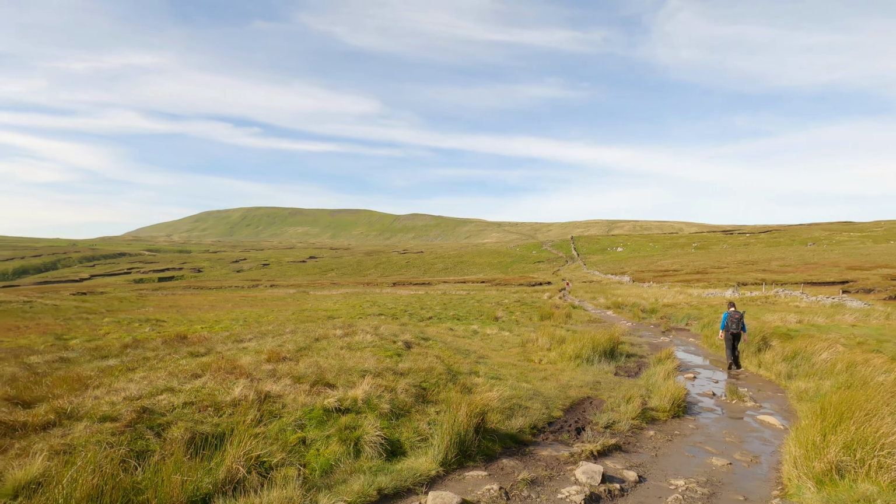That's the path we've just come up there. Really good views now. See Pen-y-ghent in the distance there, then Ingleborough just to the right there. And the path heads in that direction towards the summit of Whernside.